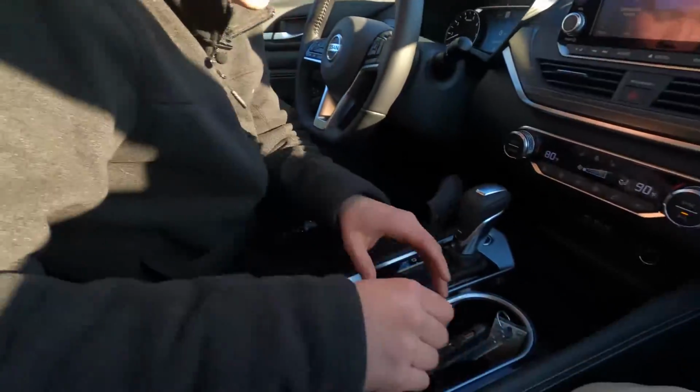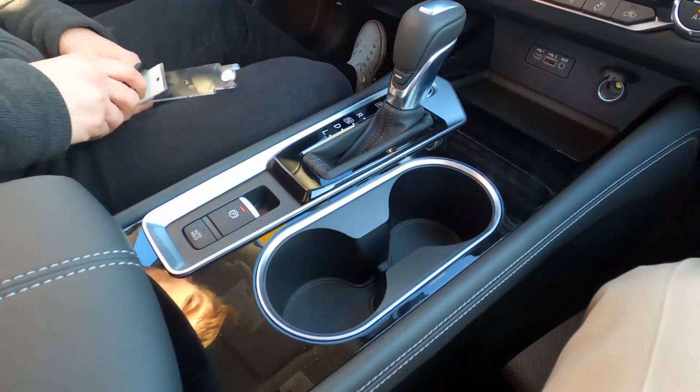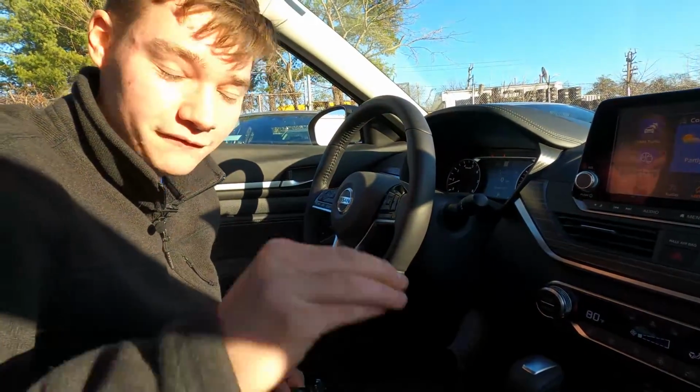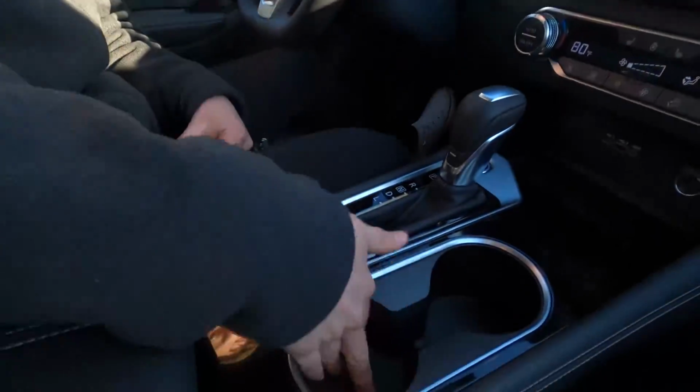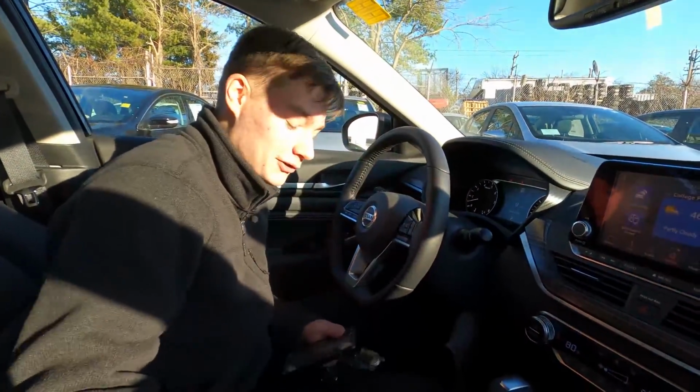Moving on here, you have 2 cup holders that are just basic. It's 2020. Cup holders need to have that little thing that sticks out that you push down so it fits smaller cups. Your smaller cups are just gonna whack around, they're gonna fall over, and they're gonna fall on your girlfriend like Jake here.